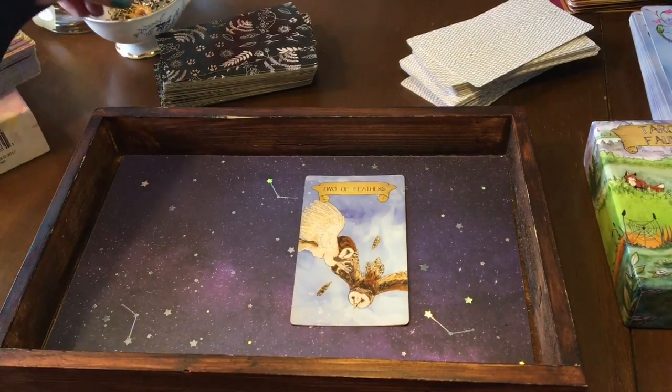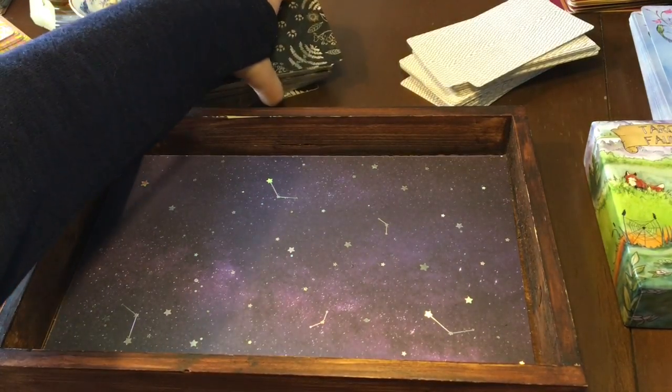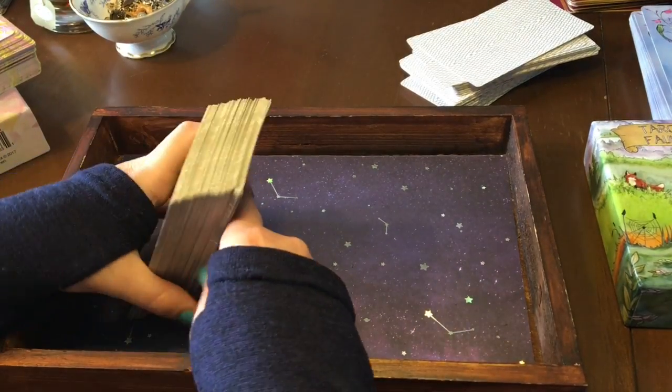If that doesn't resonate, no worries. It might not have been your message. You can pick another deck. And we'll move on to number 3.